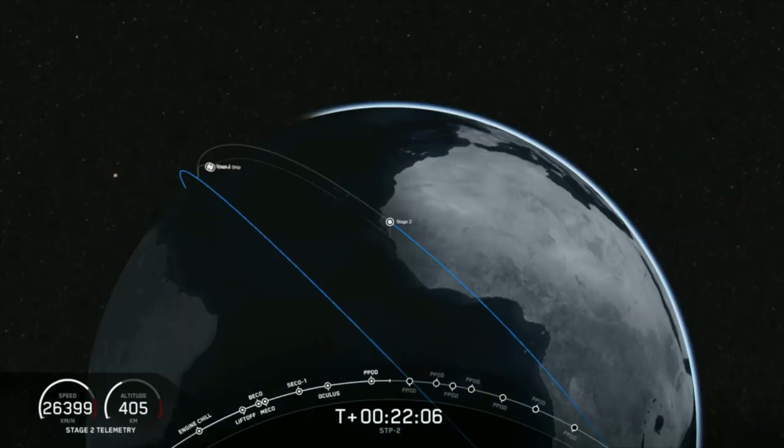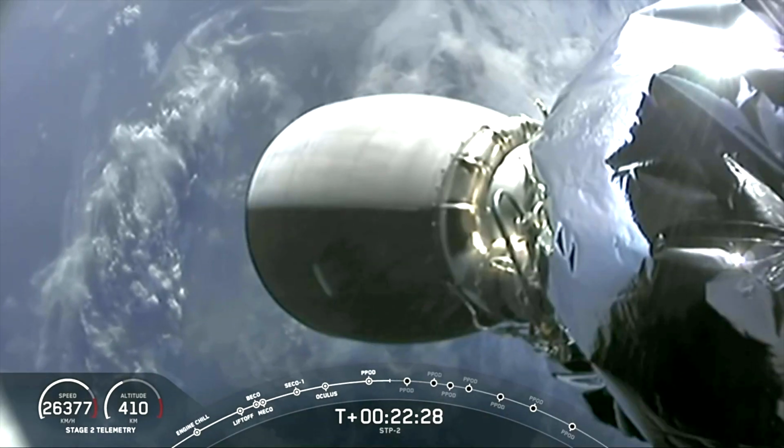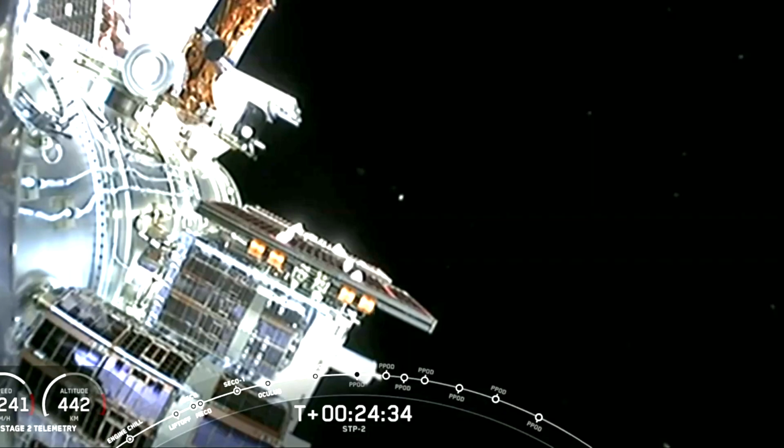The one camera we have on top of the payload attach fitting cannot see all sides of the dispenser holding the satellites. Because of the positioning of the one camera, as you see on your screen, we won't be coming up on deployment in about 5 seconds.